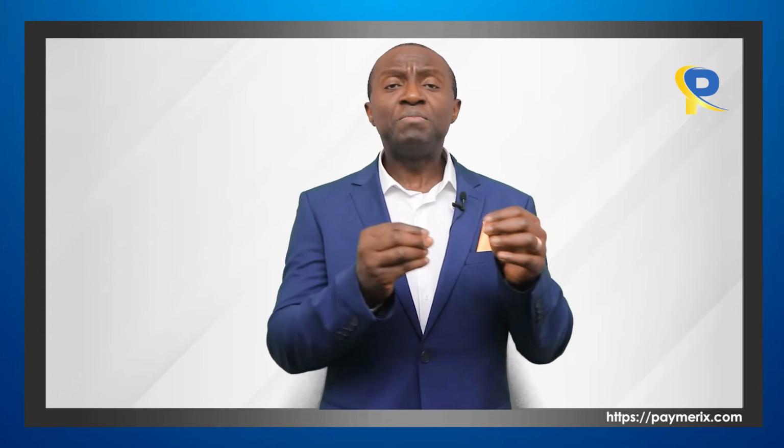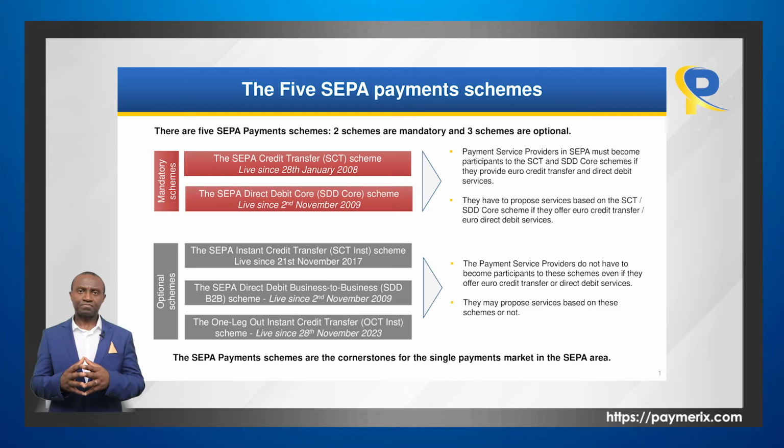In other words, if a PSP does not offer credit transfer services, there is no obligation for him to join the SEPA Credit Transfer Scheme. Or if a PSP does not offer direct debit services, then there is no obligation for him to join the SEPA Direct Debit Core Scheme. Contrary to what many people think, 2 mandatory schemes in SEPA does not mean that each PSP must join the 2 schemes. If a PSP does not offer direct debit services, it does not have to join the SEPA Direct Debit Core scheme, even if it is a mandatory scheme.